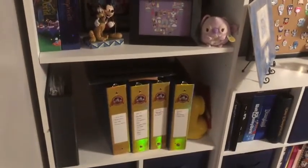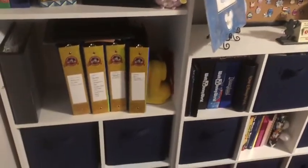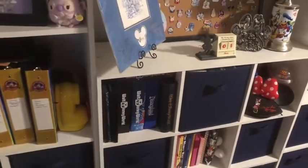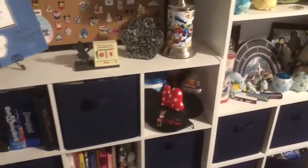That's all my pin binders. I have the trading one out right now. And then you can kind of see those are the bins, and I store people's items in those bins for the personal shopping business. Just some basic souvenirs.